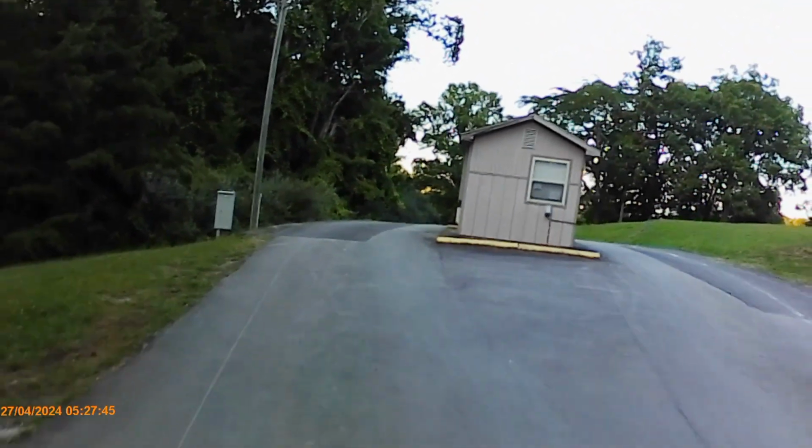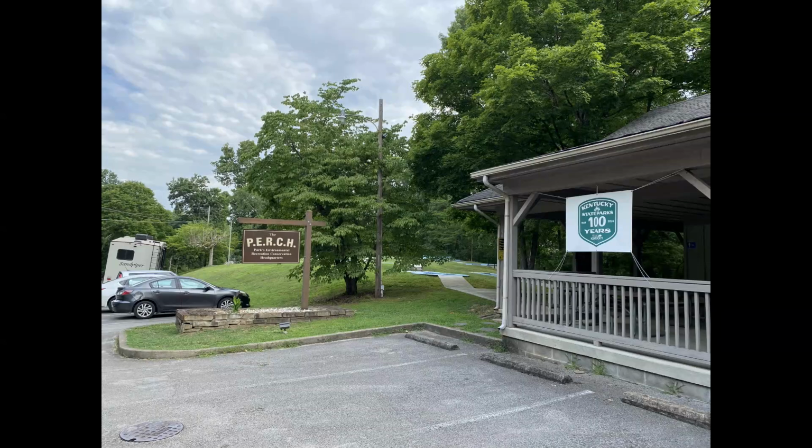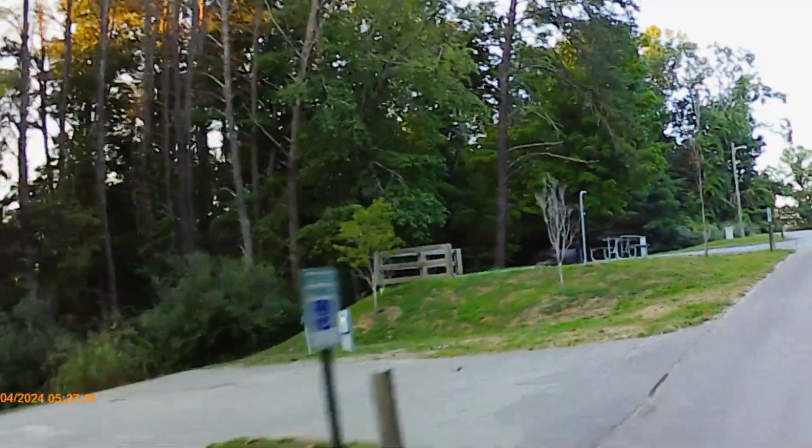Keep in mind the check-in building was moved just a little bit past the entrance to the campground at the perch, so make sure you go down there to get your tags, and then we'll show you the rest of the campground right here.